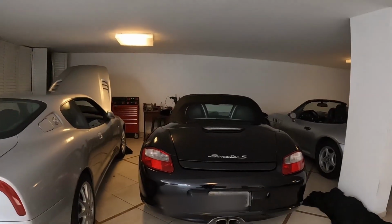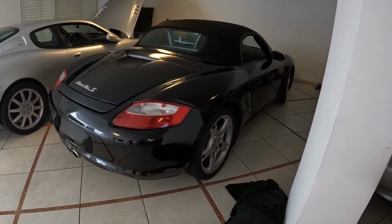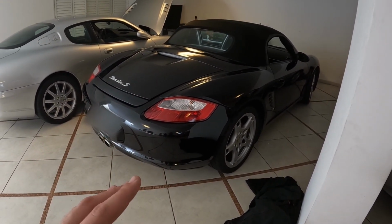Here we have a Porsche Boxster. These are fantastic cars. I don't think there's a better bang for the buck as far as just straight up driving experience than a Porsche Boxster. Call me crazy, I don't know. I love these things. I would love to be able to pick one of these up in America.